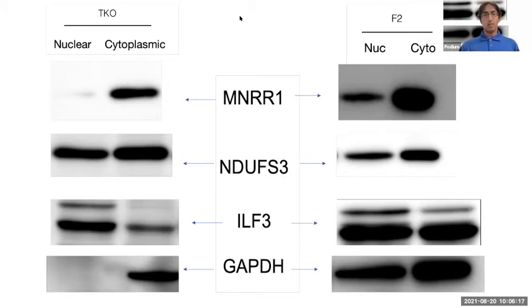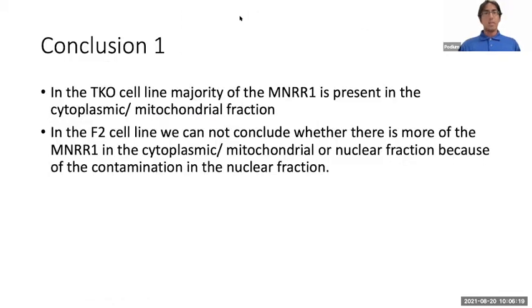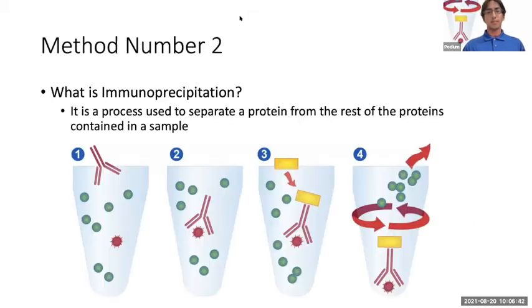So based on the conclusion of where it's located, in the TKO cell line, the majority of the MNR1 is present in the cytoplasmic or the mitochondrial fraction of the fractionation. And in the F2 cell line, I cannot conclude whether MNR1 is in the cytoplasmic or the nuclear fraction because of the contamination located in the nuclear and the cytoplasmic fraction.